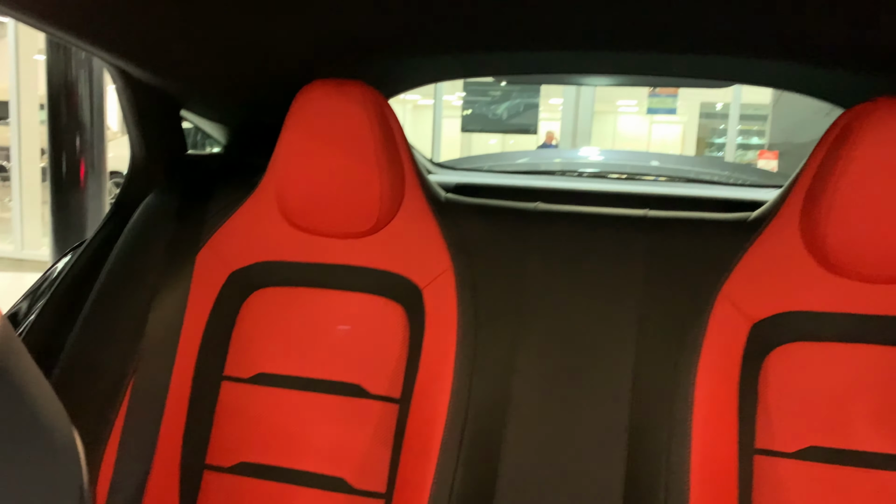Now, MBUX system is also fully touch screen. Look at that. Tons of options. You have navigation, radio, media, comfort, track pace, performance, Mercedes me apps, and settings. Now, before we dive into the MBUX system, let's finish the interior look. Carbon fiber inserts on the upper dash. Very, very high quality, very premium material.